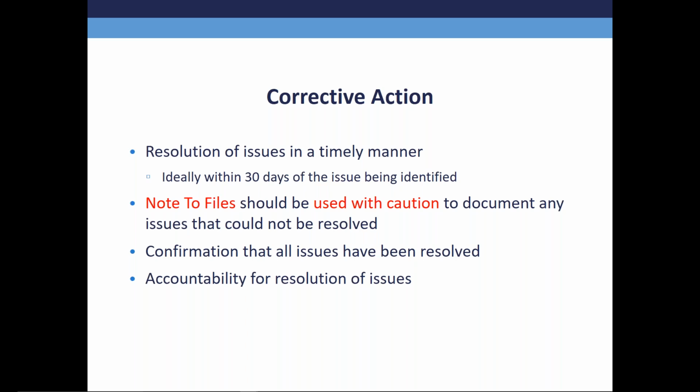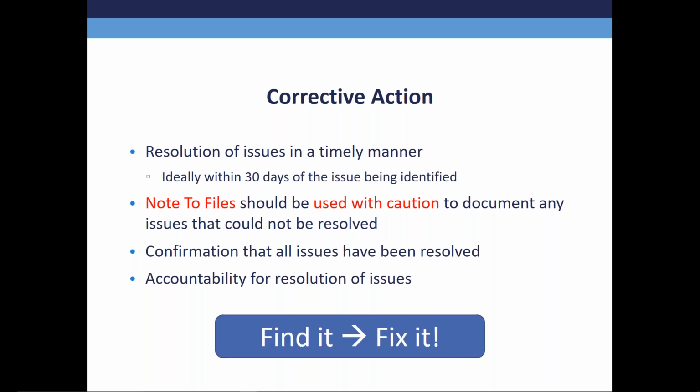So it's important to ensure that your QC is followed all the way through to completion, and that all of the issues you've identified have been resolved. This is often much easier to accomplish when there's clear accountability for who is expected to resolve each issue. We actually recommend including that information for accountability directly within the TMF QC tracker itself, so that each issue has someone assigned who has to review it and resolve it. So again, the key takeaway for corrective action is really to find it, fix it for any and all issues you identify as part of QC.